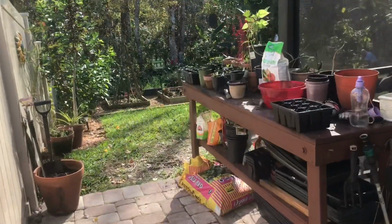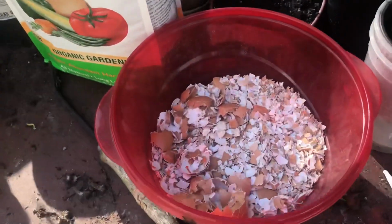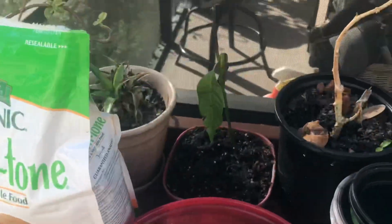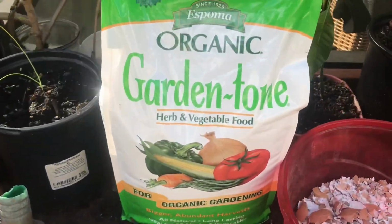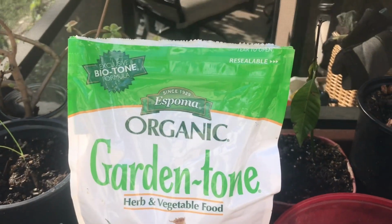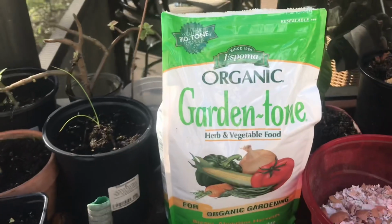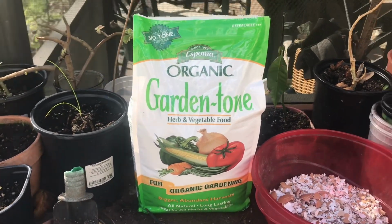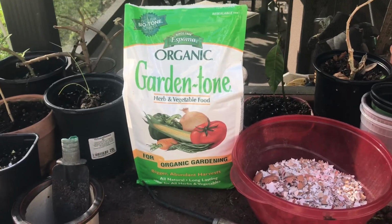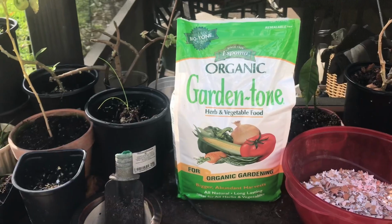Hey, everybody. Okay, we're here at my potting table. We've got some crushed eggshells. I got a little baby mango plant that I grew from seed. I've got my Garden-tone Organic Espoma with Bio-tone in it. This is my secret sauce that I use when I do my planting with Kellogg Garden Soil. And I mix the eggshells in there and then I make a nice little cocktail for all my little seedlings to go into.